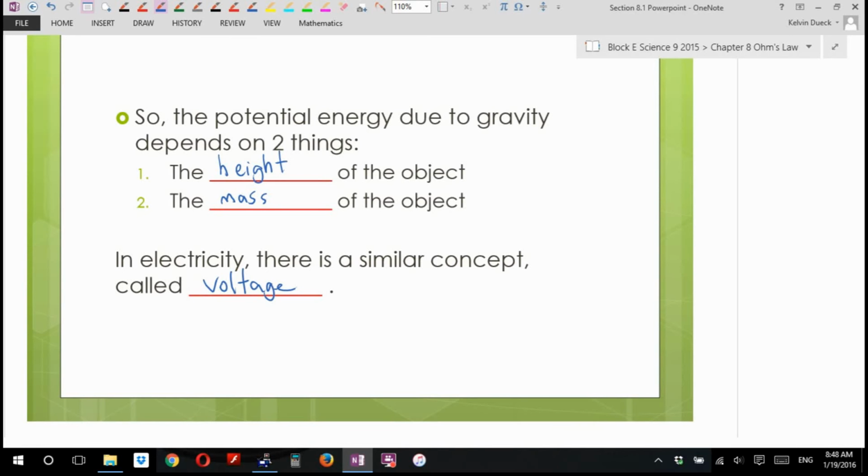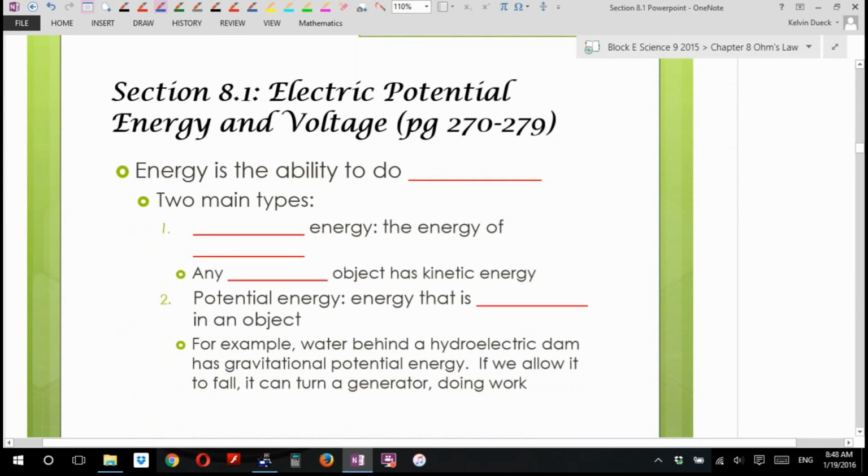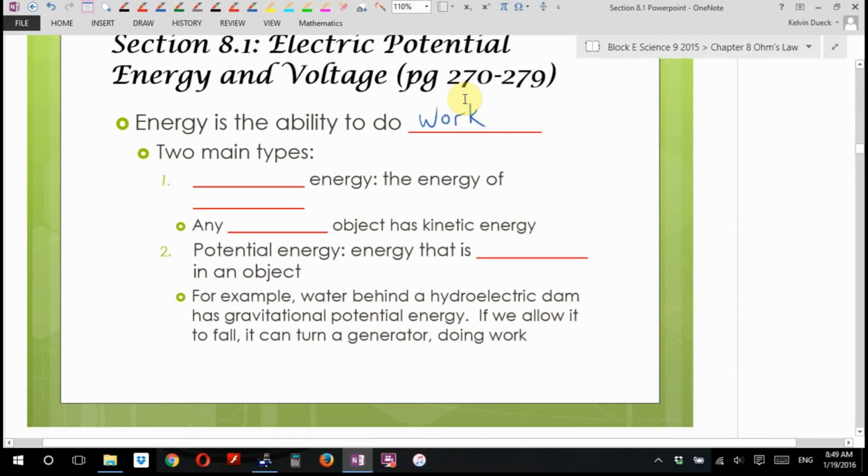Okay, we're going to get into some detail here. So section 8.1, this is from key ideas from our notes, from our textbook. Energy is the ability to do, anybody remember what I said earlier? Work. That's the physics definition. There are two main types of energy. One of them is called kinetic, and this is the energy of motion. In other words, any moving object has kinetic energy.